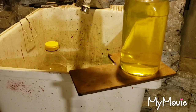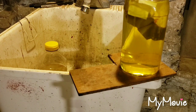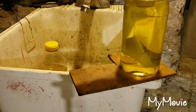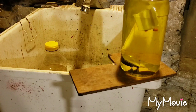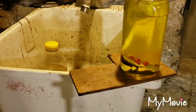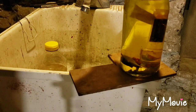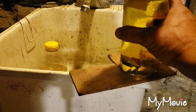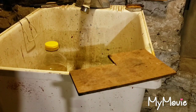So in goes the interior of the horse trailer. Here goes the window and all the wheels. Look at them, it's like a snow globe. There we go. All right, and we'll put this lid on here. And we'll take this jar of parts back over to the workbench for a couple days.